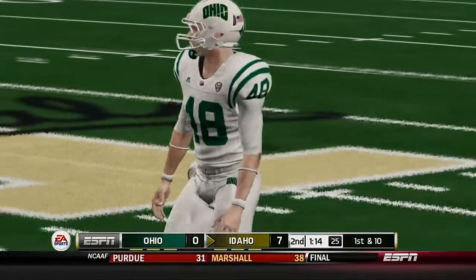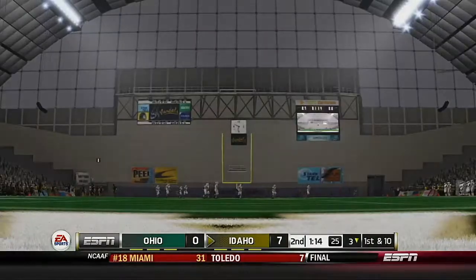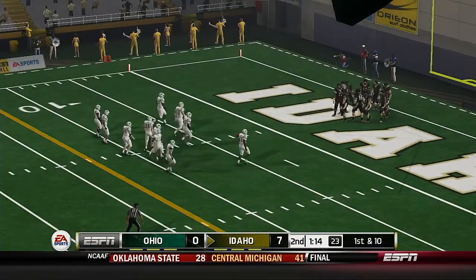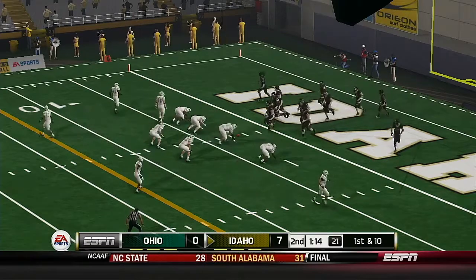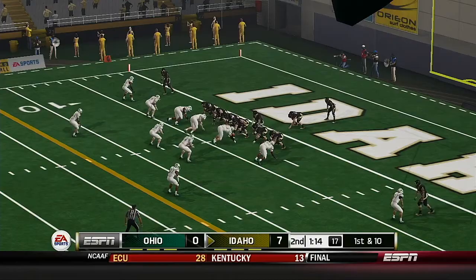Sometimes it's not the huge distance, but precision that you need from your punter. Nicely done. In a game that's this close, you can't afford to waste possessions. Idaho is up a score.